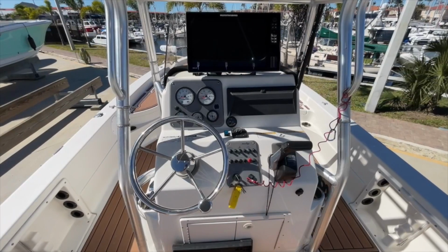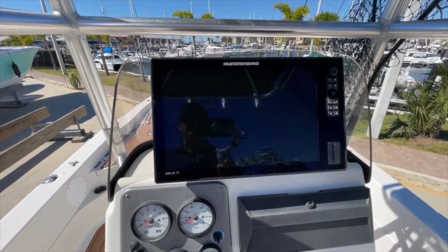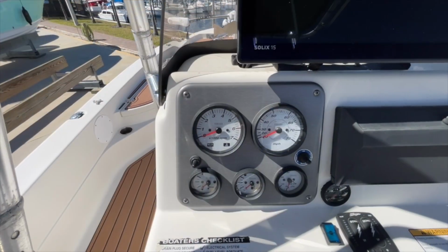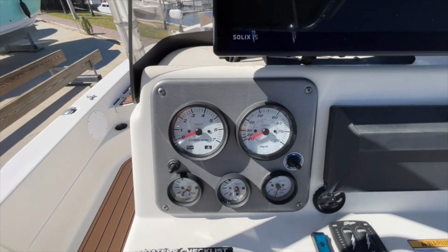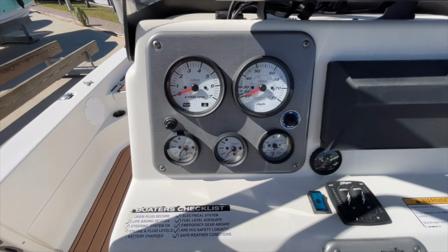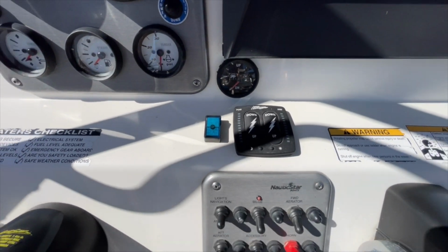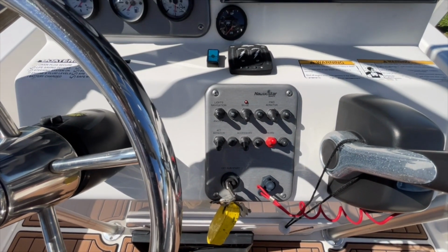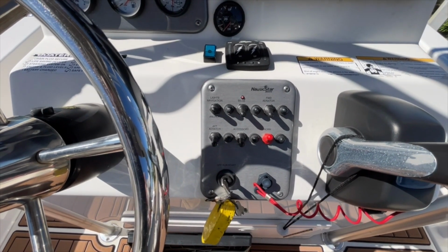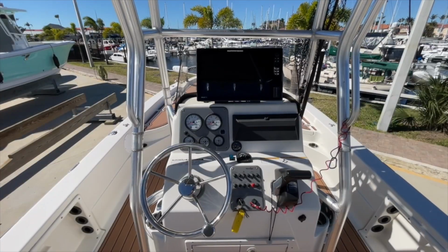Since we're here at the helm station, we'll take a quick look here. We have a really nice Humminbird Solix 15 chart plotter. We have our simple gauge cluster with RPMs, miles per hour, temperature, oil pressure, and fuel. As we move down, we have our trim tab controls, and we have a whole bunch of switches to operate all of our equipment, like navigation lights, bilges, that sort of thing. And here's a shot of the whole helm station.